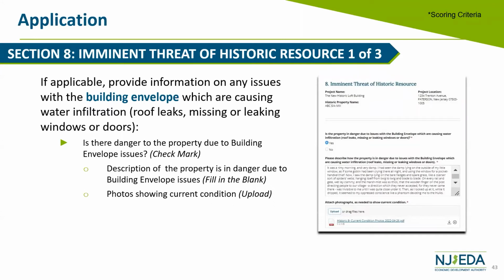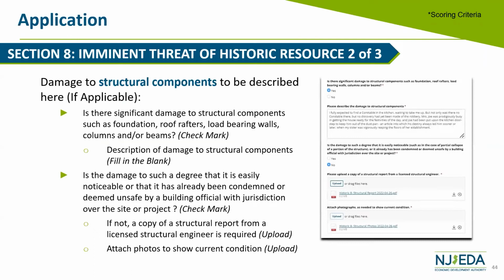Then the next item that we're looking at is structural components. And again, I have to clarify that all these imminent threat items are only if applicable. We understand that there are buildings that may be in good shape that none of this will apply to. So these will all be if applicable. Again, there'll be a question about whether there's significant damage to structural components, and if so, you mark yes.